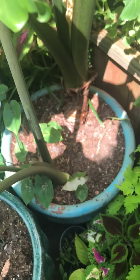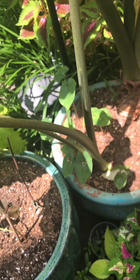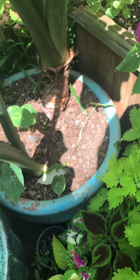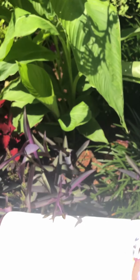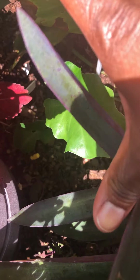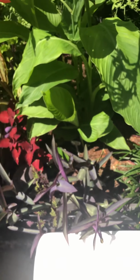And then this is, oops, sorry. This little one there is a baby of that one, and then it was another one, and that rabbit got a hold of it. But I have another Portora that popped up over here, just kind of randomly in the yard. So it has 2 leaves on it. So I'll leave it there for now.